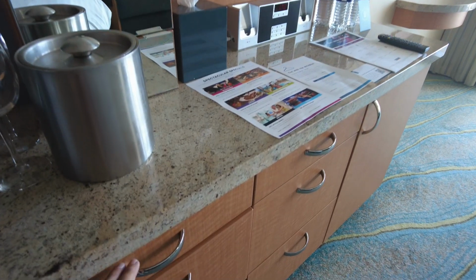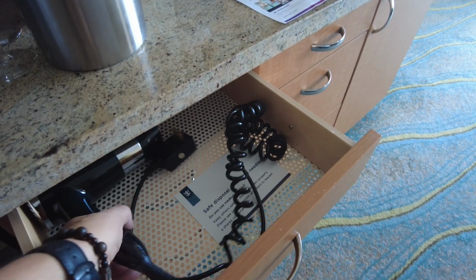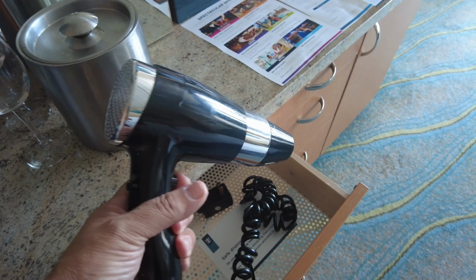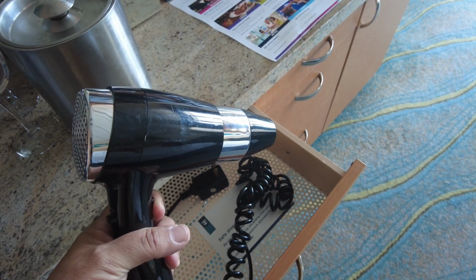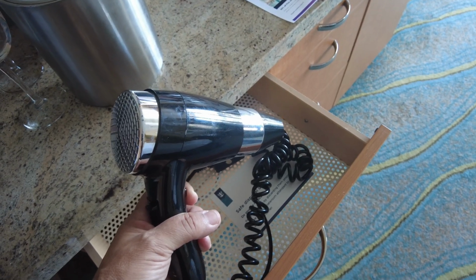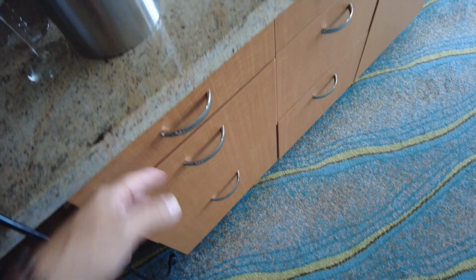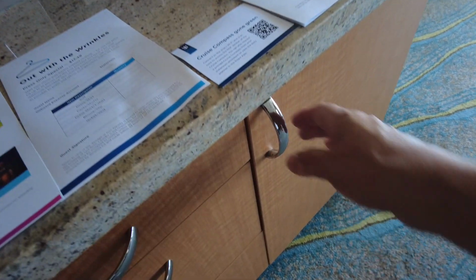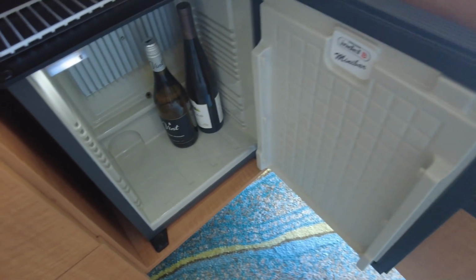I do want to point out, I think the hair dryer is here. So just in case anybody's wondering, for this particular room, it is a hair dryer that it looks okay. Looks like you do have to hold the button down the entire time while you're using it. But that is the hair dryer. And one thing that I do like is they do have the cooler. It's not a refrigerator, but just a cooler.